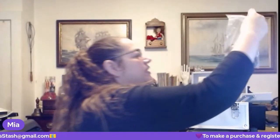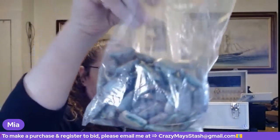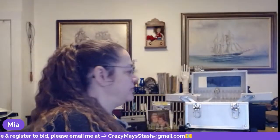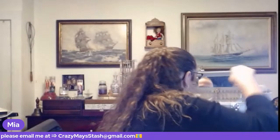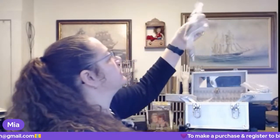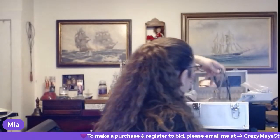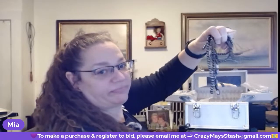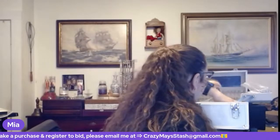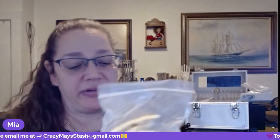It says in here, imperial turquoise. There's a little thing that says what it is. And these are all on a string, looks like clothesline. And here's some more. And then there's all of this stuff. I thought they were glass. Apparently they're crystal.